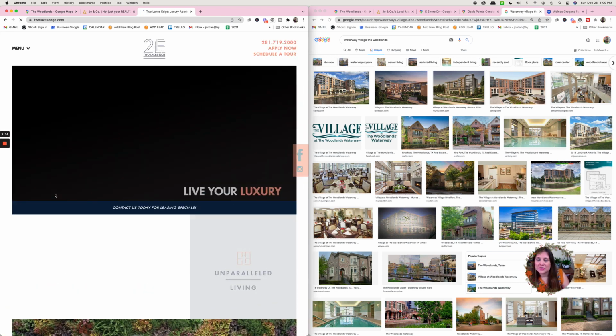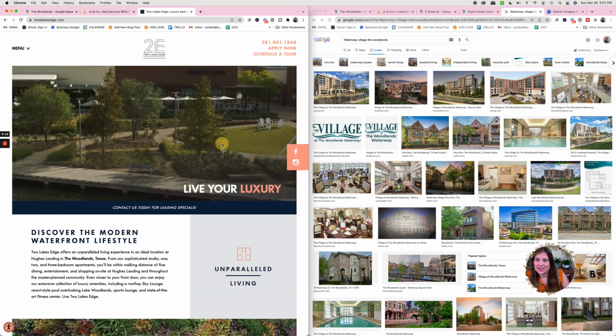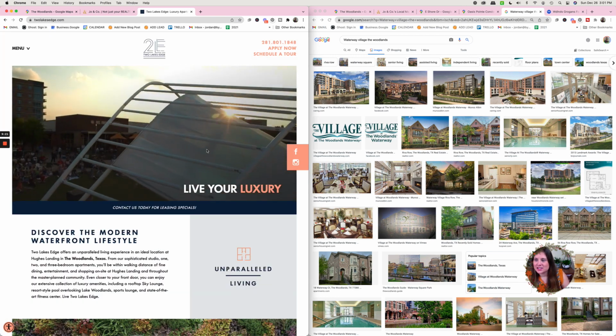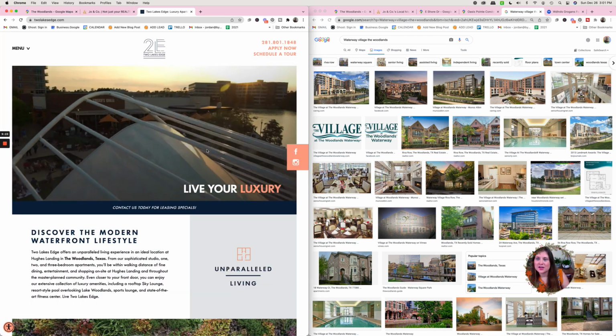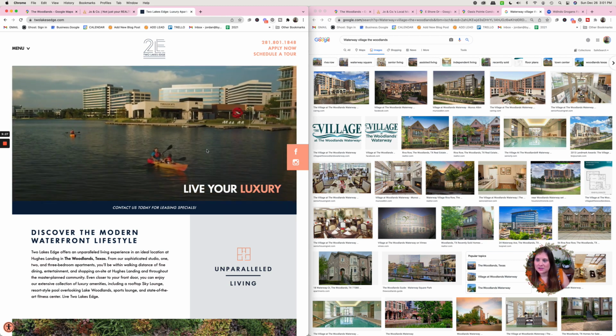So this is if you want to be in the middle of the city, if you want to be in what's happening. Hughes Landing has tons of restaurants, tons of events that are always happening, and you have Whole Foods there as well.